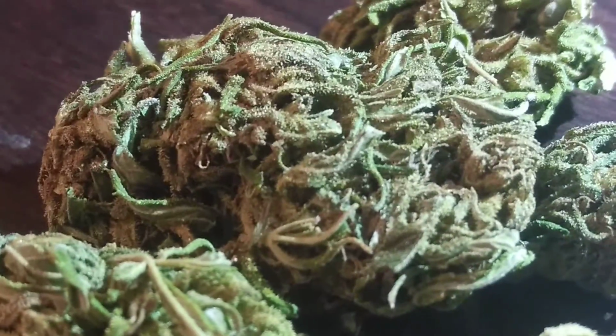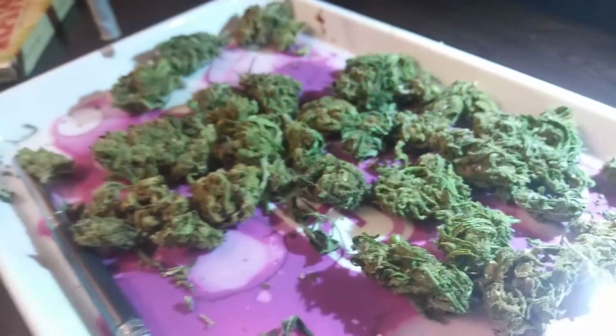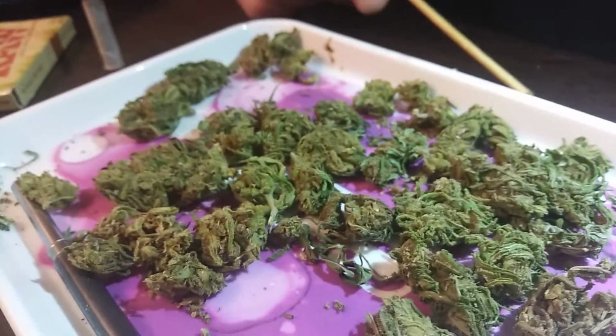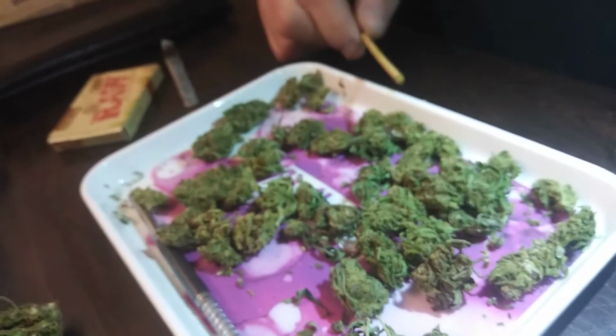And if you look here, Trey, you can see a lot of that in the littler buds or the littler flowers too. This one's real tight, this one's tight, this one's tight, and this one's tight, but this one's loose, this one's loose, this one's loose. It's like half one and half another.